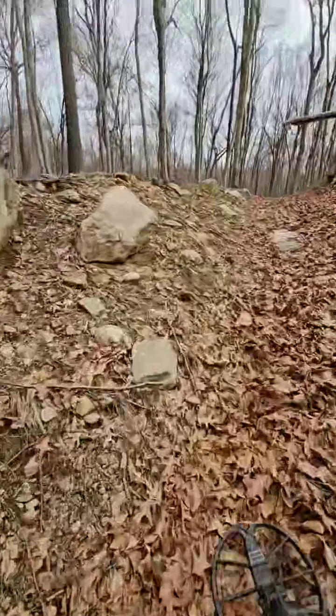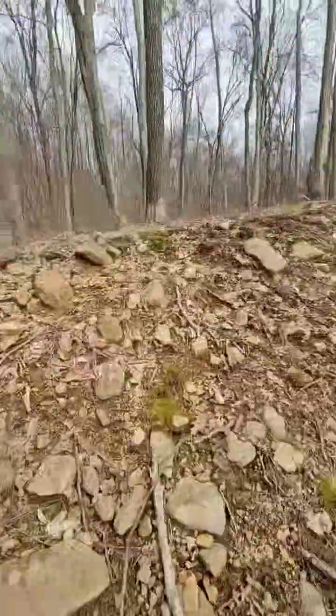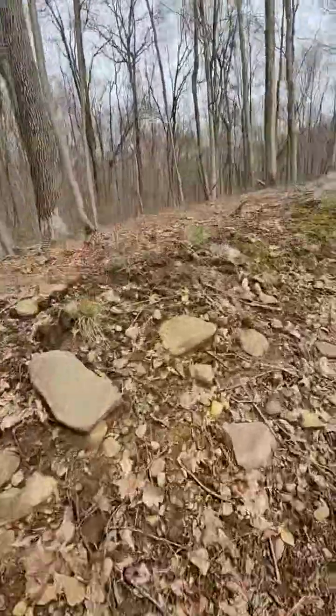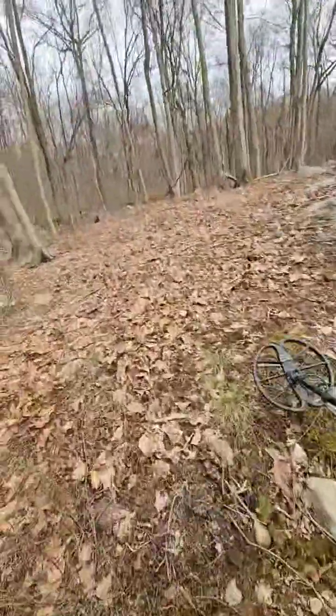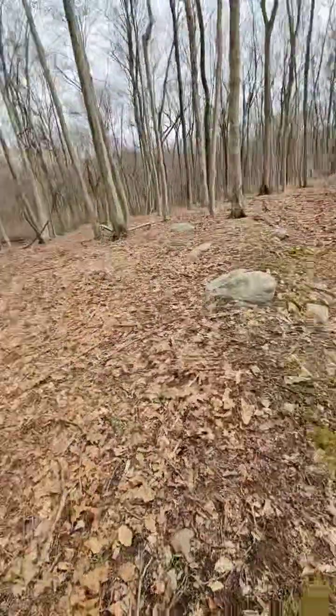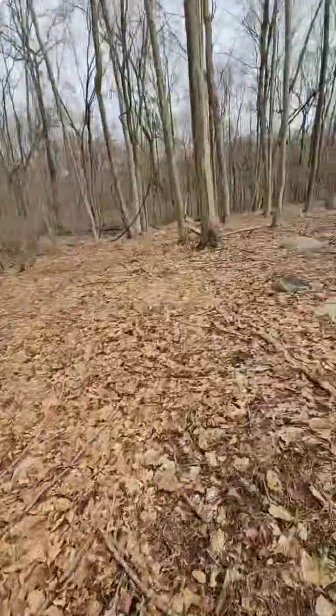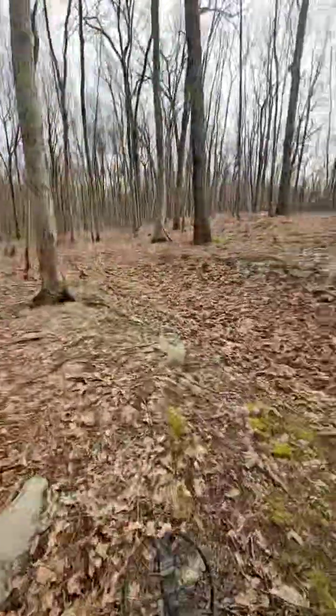Let me get some water. Good idea. Let me get up here. It's a different lake. There's a different lake. Look, there's a lake in the middle here. Lake. And this is a massive mound.